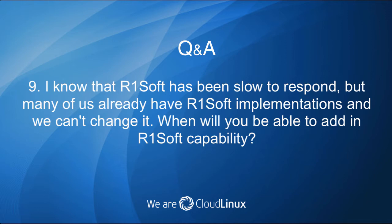So when R1Soft implemented their APIs, they implemented it so that you have to have the decryption key as part of the equation to restore the files. And there is absolutely no way to use this API to restore a file without the decryption key. And pretty much everyone we spoke to who is using R1Soft is not using any encryption for those backups. So they don't have decryption keys or encryption keys. So we did all the integration with their APIs. The problem is that there are no decryption keys, and their API doesn't work without decryption keys.